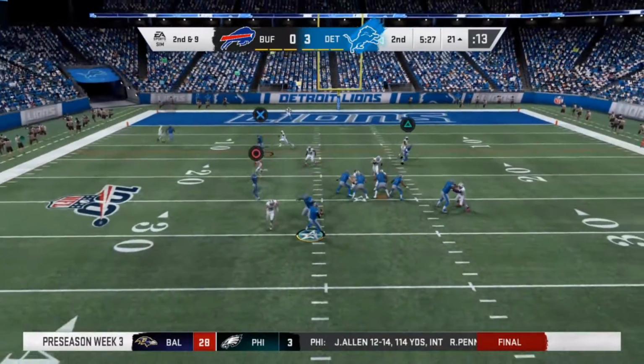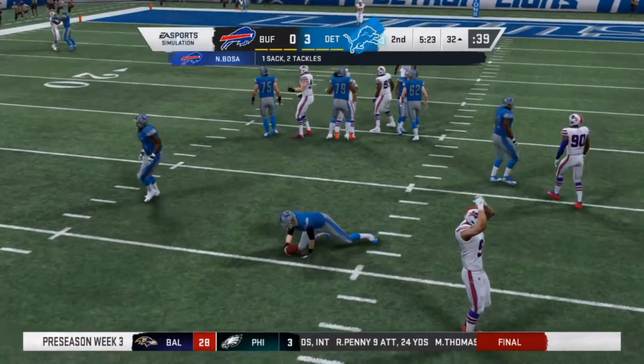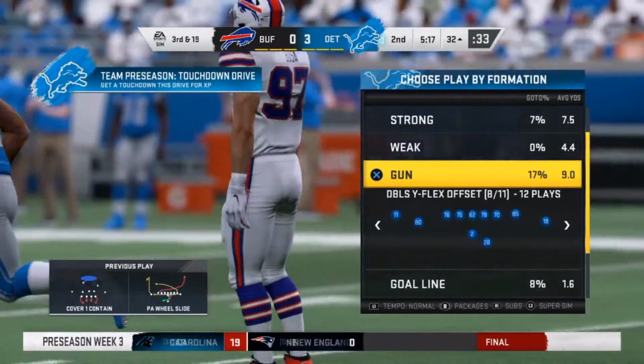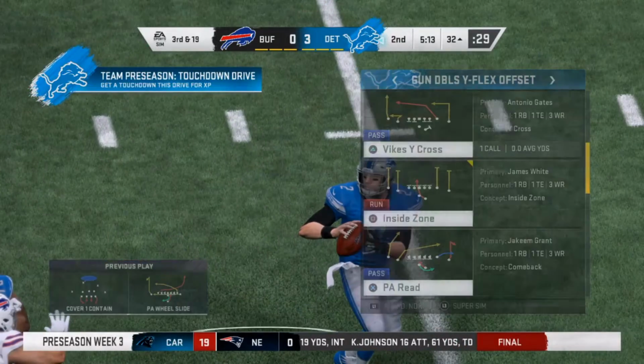Ryan now off the bootleg. Pressure applied, and he's going to be taken down. They sack him back at the 33-yard line. Nick Bosa brings him down, and that's a play he's going to remember. The first sack of his NFL career.